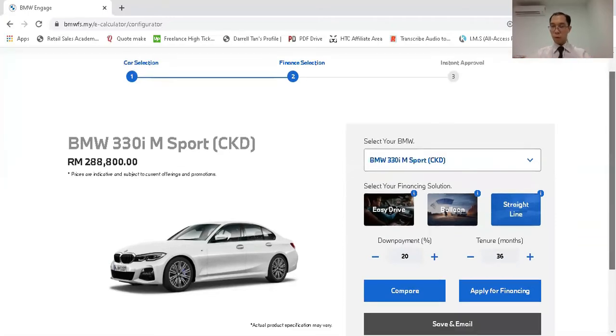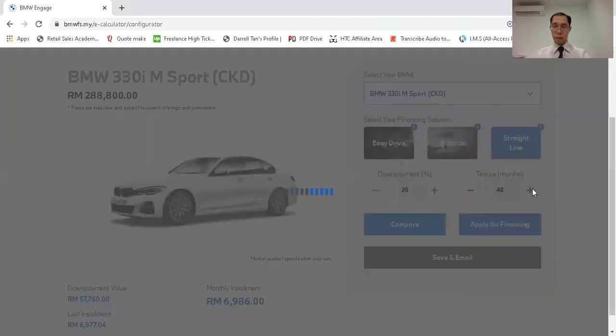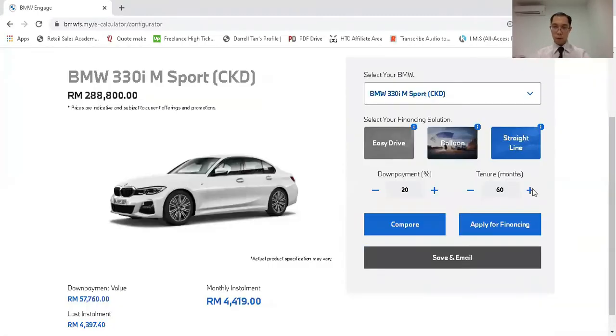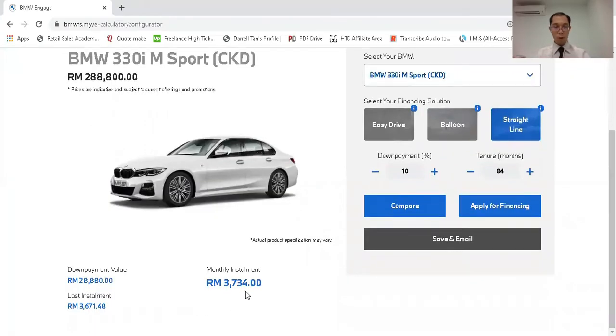For BMW Credit, they have up to 7 years, whereas a typical bank would be up to 9 years. So how do you really know which is best? If you want to use this website, you just add in 4 years, 5 years, 6 years, 7 years. Maximum 7 years with 10% down payment, and you have an estimation of how much you'll be paying. Based on this amount, you get to see that for this car you pay 3,734 ringgit, and for the other, it would be 3,006. So it's pretty much similar.